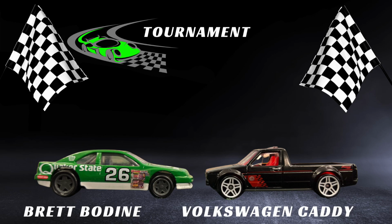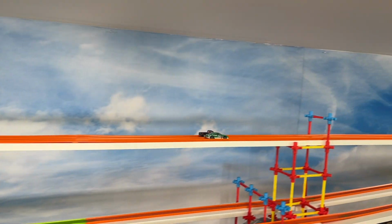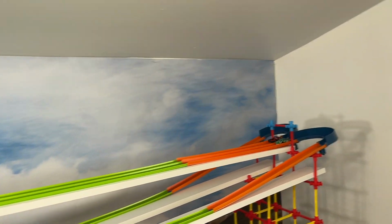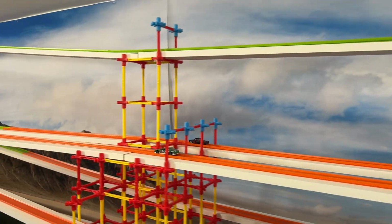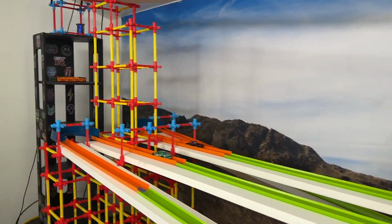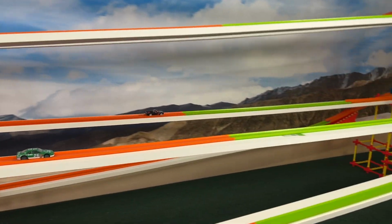20.79. Brett Bodine and the Volkswagen Caddy. Both cars coming out nice and even. We're about even as we head to that first hairpin. Brett on the near side starts to build a small lead. A beautiful green car with the 26 very boldly on the side, and he starts to fall backwards here. It's not a close race right now.